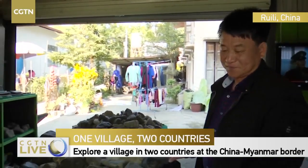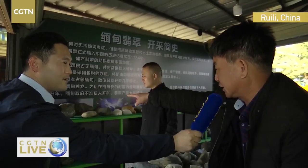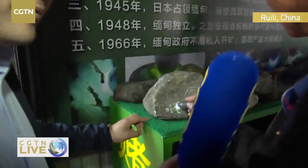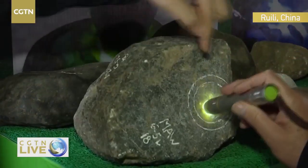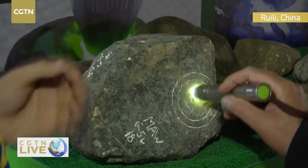Okay, this shop owner has been doing business here for 3 years, and the performance is pretty good. I'm just asking which of the valuable stones is the most precious one. So we can see, the light spot there is actually the green color. It shows exactly the jade of the stone.